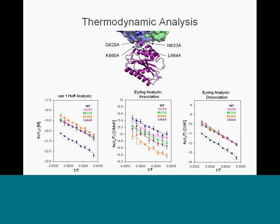And what this allows us then to do is to derive actual data, the Van 't Hoff analysis, to look at the differences in enthalpy and entropy upon binding, but also the transition state analyses that I talked about, or the Eyring analyses, which allow us to determine the energetics of the transition state. And we did this for all 5 different constructs, the wild type and the 4 mutants.